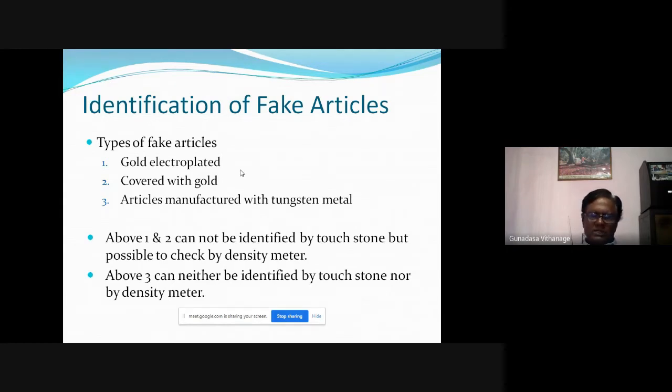Electroplating, I think you might have seen in front of some shops, there are people keeping bottles. In the bottle, there's a liquid. They take that and electroplate the item. Electroplating is done with actual gold, 18 carat or 22 carat. The item put in the bath is called the cathode. In the cathode, the item is hung. In the anode, a piece of gold is hung.